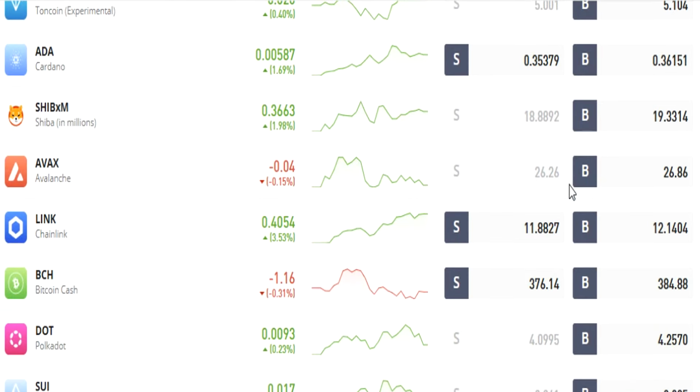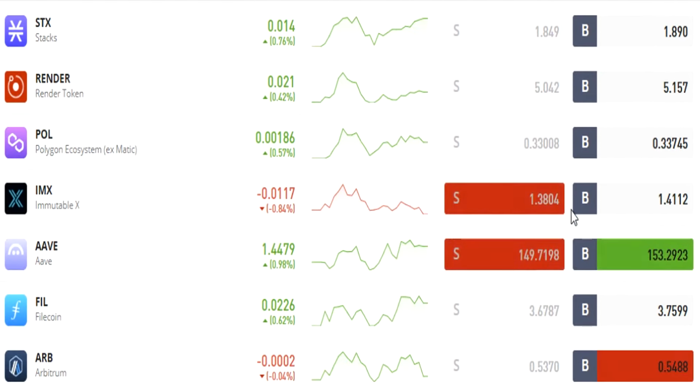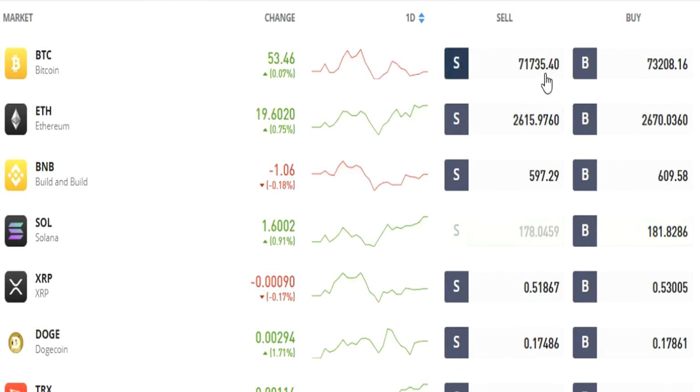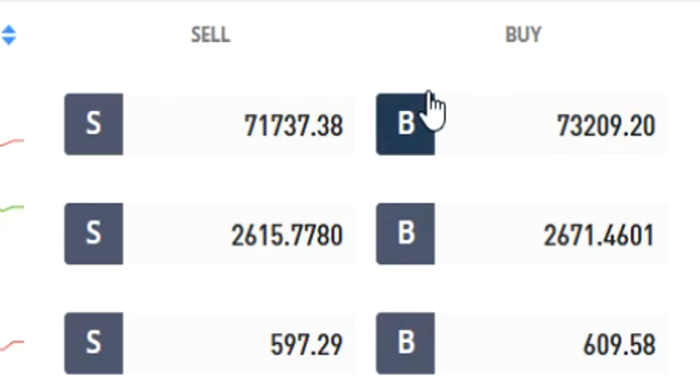Before you do any type of trading on eToro, you need to understand the spread system. Every trade will have a spread attached to it, everyone, okay? And that is the difference that you're going to be paying. So if we scroll up here and have a look at Bitcoin, you can see that the sell price is 71.7 thousand compared to the buy price, which is 73.2 thousand.